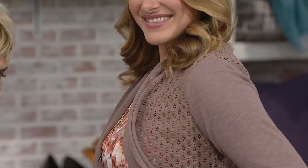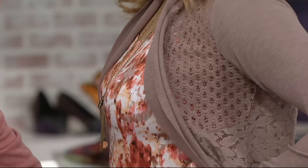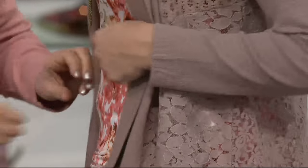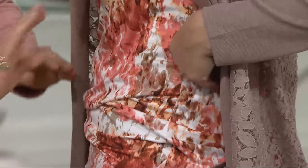The length of this is amazing. You can literally take these and lift. How tall are you? Nine. And we're all wearing it, guys. You can literally lift this up and it stays wherever you want. If you want to drape it a little bit, look at that. That's the beauty of the rayon span. It fits perfect. That's the beauty of all of the tanks.